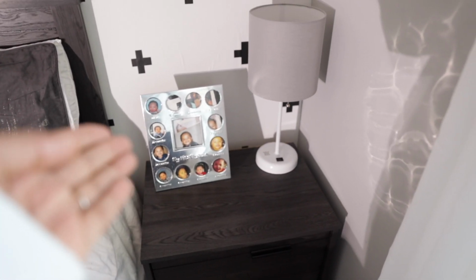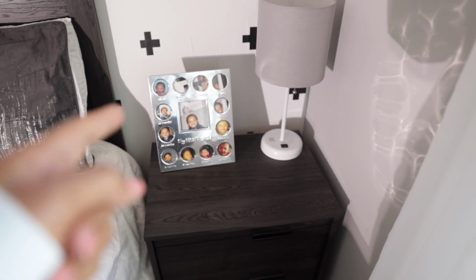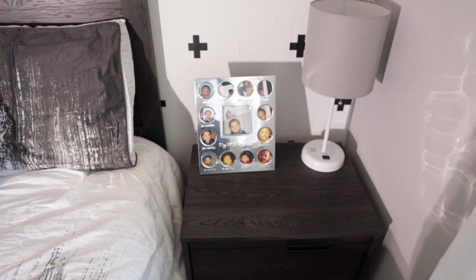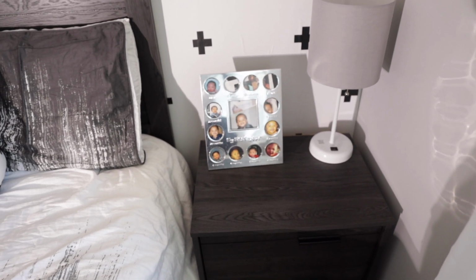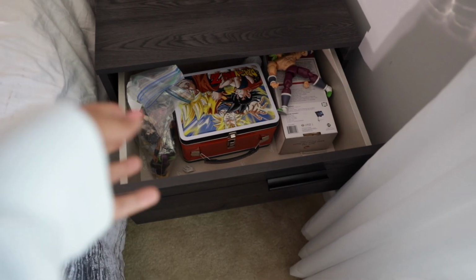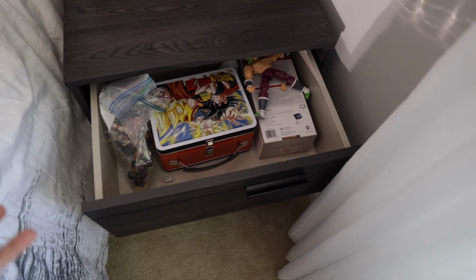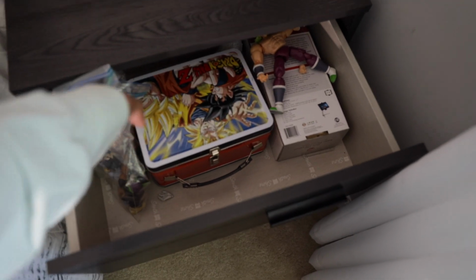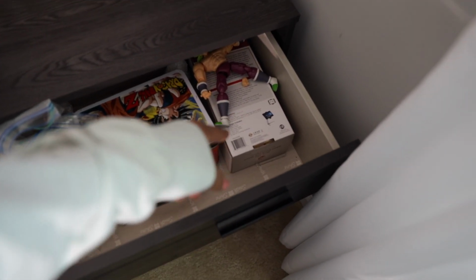And now the other side. I can't remember where I got that picture frame from with all the years on it. But I'm pretty sure if you search 12-month or first year picture frame, you can find one similar. And in this side, he's got his Dragon Ball Z toys, I don't know what you really call these toys, but you have to put them together. He's got this little case that he needs to put together for his iPad. And then I don't think there's anything in this drawer. Yeah, nothing in this drawer.